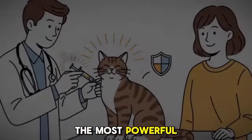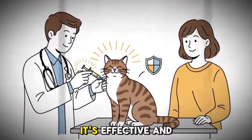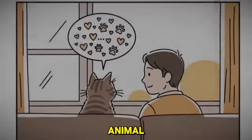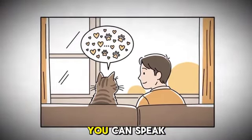The most powerful thing you can do right now? Make sure your cat is up to date on their rabies vaccination. It's affordable, it's effective, and it's the single greatest act of love you can give to an animal who trusts you completely with their life. Your cat can't speak your language, but with the right knowledge, you can speak theirs.